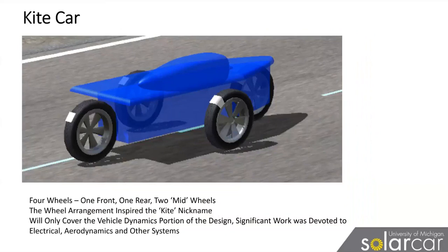Rather than having four wheels at the corners of the vehicle, they're arranged in this diamond or kite shape. We've got one forward wheel, two mid wheels, and one rear wheel. This is why we call it the kite: if you look at it from the top, it sort of looks like a kite.